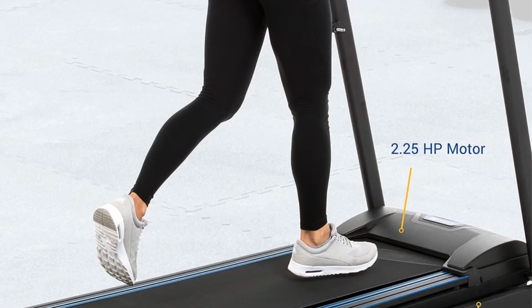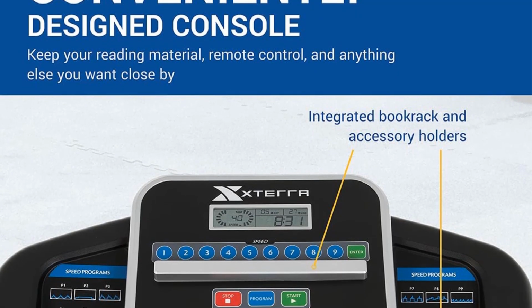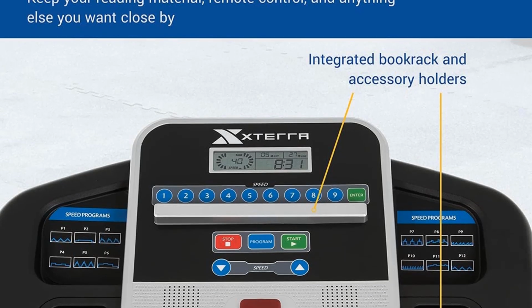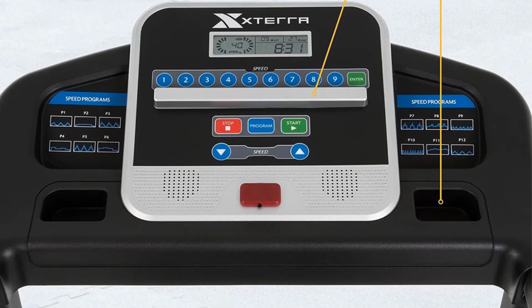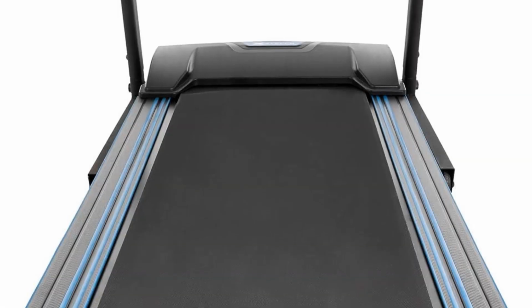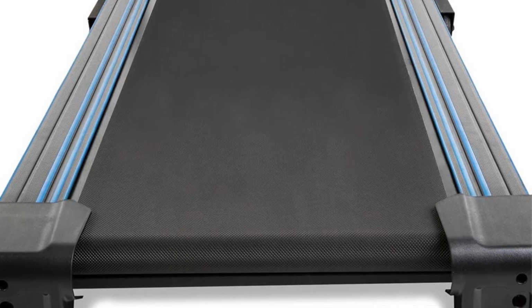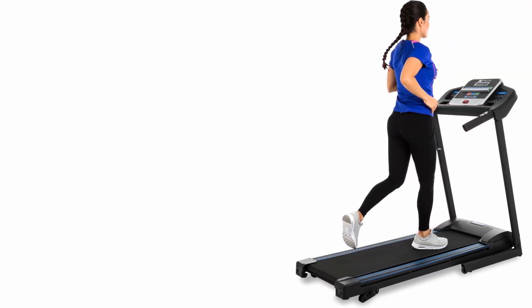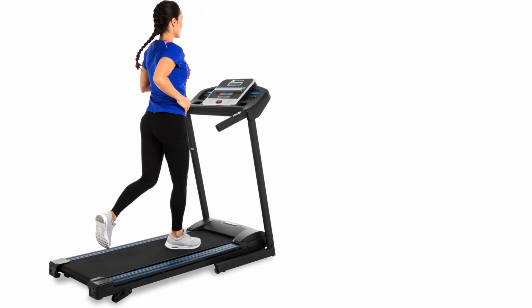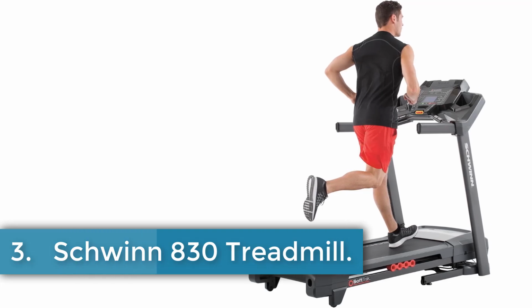a large 16 inches by 50 inches walking, running surface suitable for various stride lengths. Powered by a 110V cord outlet, it incorporates an intuitive 5-inch LCD display that shows speed, incline, time, distance, calories, and pulse. The treadmill offers 12 preset programs and 3 manual incline settings, providing versatility for workouts. Its foldable design allows easy storage when not in use, making it convenient for home fitness enthusiasts seeking adaptable exercise options.